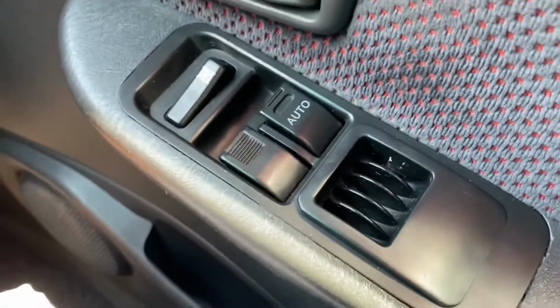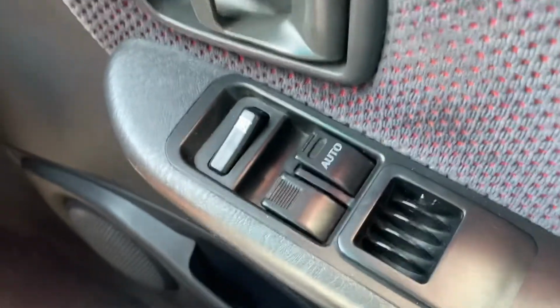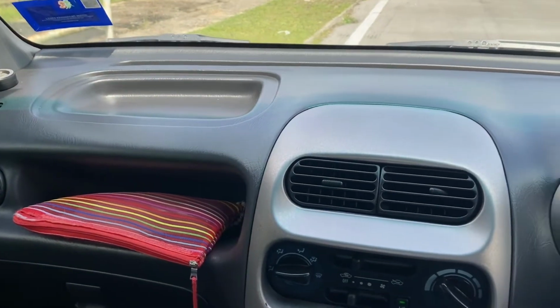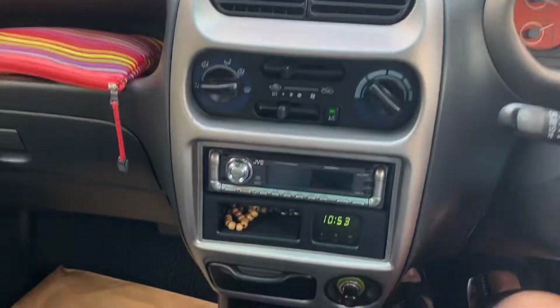It's got this coin holder, which is very nice. I'm not sure why a lot of cars nowadays don't have this anymore. It would be nice to still see these coin holders. This car's been very well taken care of. It's still in great condition. The dashboard looks very nice, and the design of the dashboard also looks decent. After 20 years, this car still drives very well. It feels very solid.